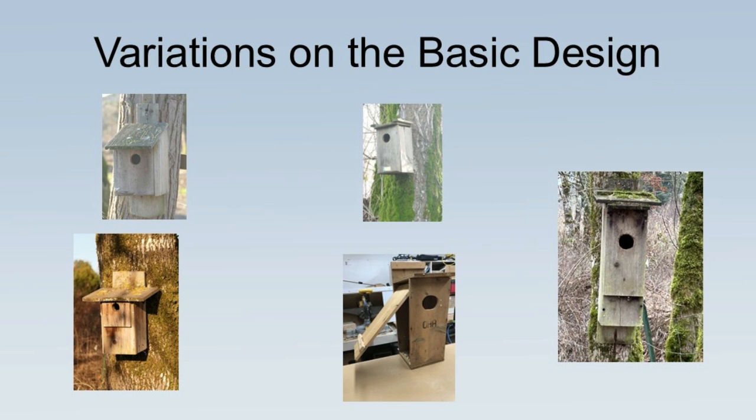If you get the Audubon book, or if you look at birdhouse designs from bluebird fanciers in the East, you'll see quite radically different designs. So looking at those, you can't tell scale, unfortunately, here. But the little box on the upper left is a wren box. It probably has a 1.25 inch opening in it.